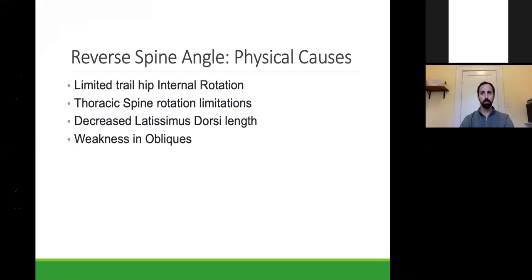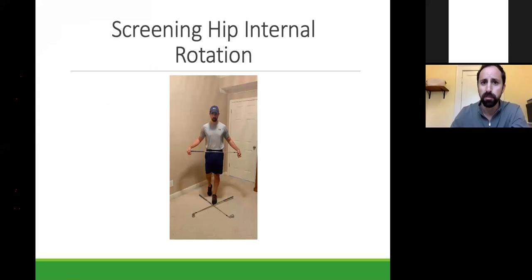In our obliques or on our trunk, because we're not properly sequencing and stabilizing ourselves and our movement patterns are off. So sometimes it may not be that I physically can't do it. It's just that I physically don't control my body well and I find myself in a bad injury inducing position.